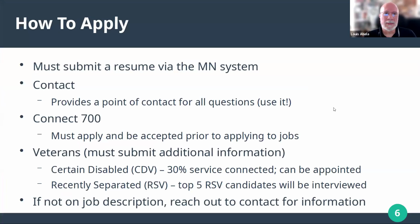So under the how to apply, as I said before, you must submit a resume to the Minnesota system. In that job description, there is an apply button. You make sure you click on that and go through the steps to actually put a resume in the system. Some of the most important things under this section are under contact. Under that section, there will be a point of contact for all questions. It is typically an individual email address. All I can say about that is make sure that you take note of that, you keep that contact name, and that you use it. Because this is the person who's there to help you get your resume submitted and take care of everything.